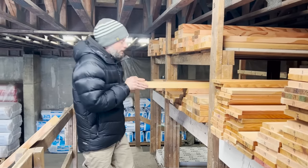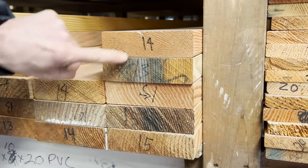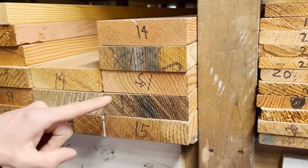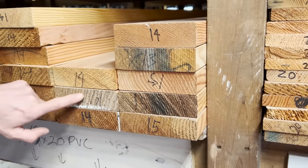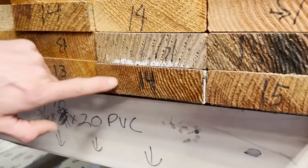So, see how this runs this way? And see how this runs this way? So that's quarter sawn. This is what we want. It's more stable. But you can see how big the rings are on this one, and how porous the end is. This was grown fast. And see how this one looks so much tighter? This one was grown slower.